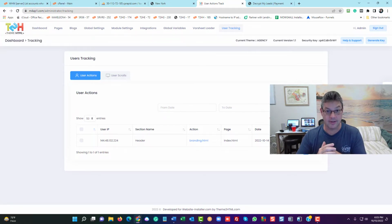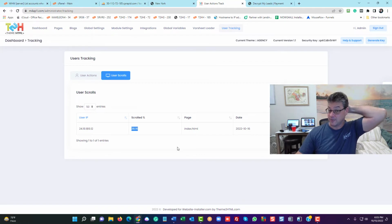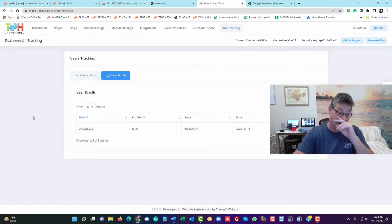And we can look at those percentages and make informed decisions about what to do with the pages, except everyone does that. We're going to take this a step further. We're going to take it a few steps further. Watch this. User scrolls. Because we see that they only scrolled about 38.16% of the way down the page, which, believe it or not, is a correlation that we use against the number of pixels per section to tell what section they're in, okay?